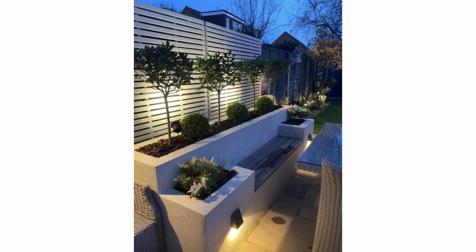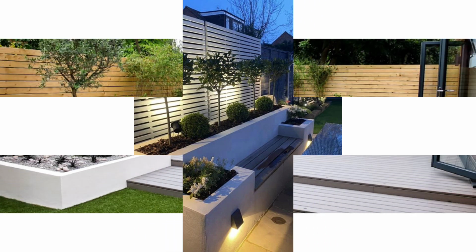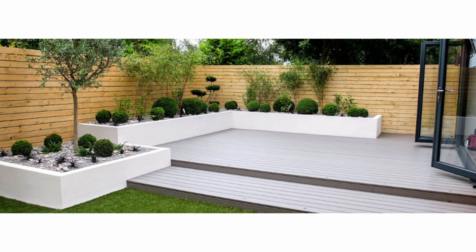5. Raised garden boxes. We love garden boxes because they're not only functional, they add a fresh layer of beauty to any garden. First of all, they'll raise your plants and frame them in a handsome fashion while keeping them protected from trampling feet and even water damage during heavy rain.